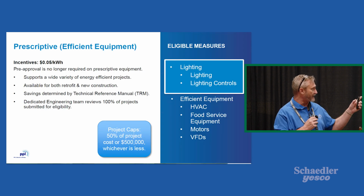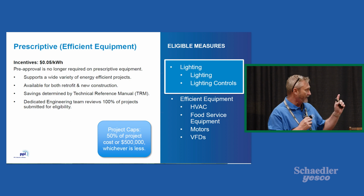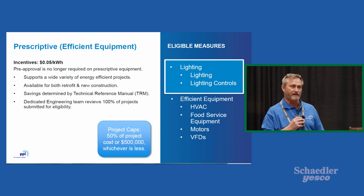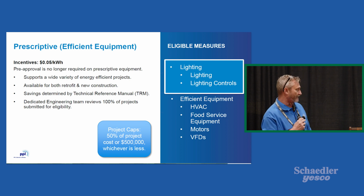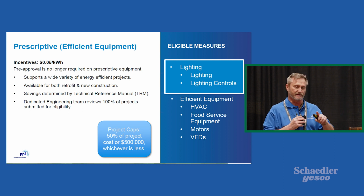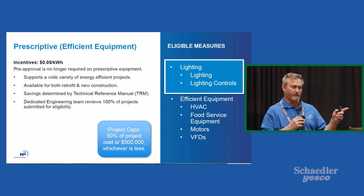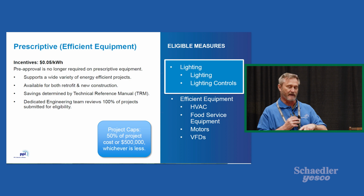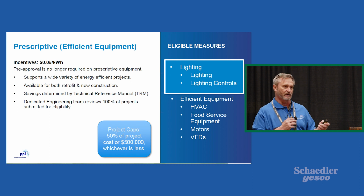A little bit of what I just talked about, prescriptive, 5 cents. Eligible measures highlighted are lighting and lighting controls, things that you'll find right here with Shadler Yesko. And then other efficient equipment, you can see we have HVAC, food service equipment, some motors and VFDs, and some HVAC applications. Note the block in the center bottom. We're going to pay incentives based on kilowatt hours saved times the incentive rate, not to exceed 50% of the total project cost. Total project cost equates to the equipment plus external labor. If somebody's installing it for themselves, the total project cost will be the equipment cost, no internal labor cost.